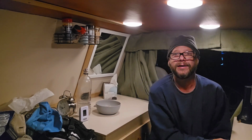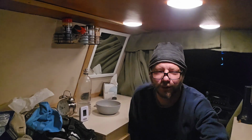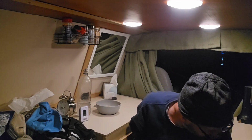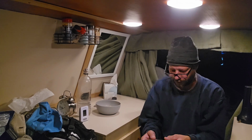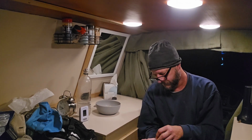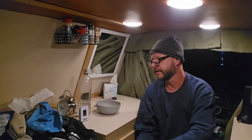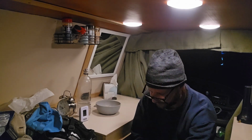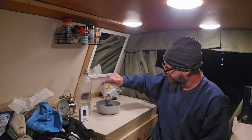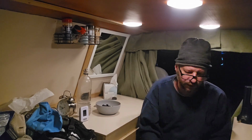I gotta take one of the magnets off of this door. It is so hard to open. I'm gonna rip the darn hinge or the pull right off the door. It's so hard to open. Yeah, I gotta do that. That's one of those things we gotta do. When I put the first one on, it just didn't feel very good. And we'll use them up. I got another thing of them.